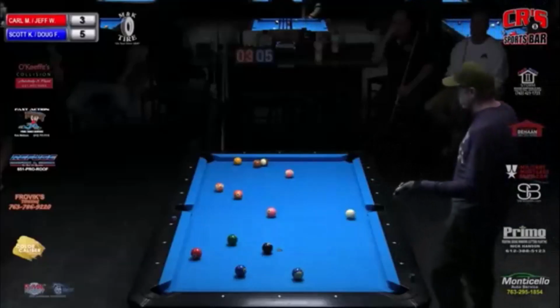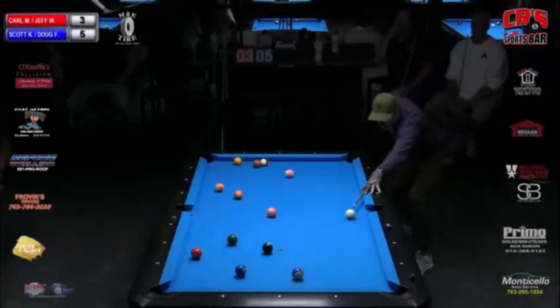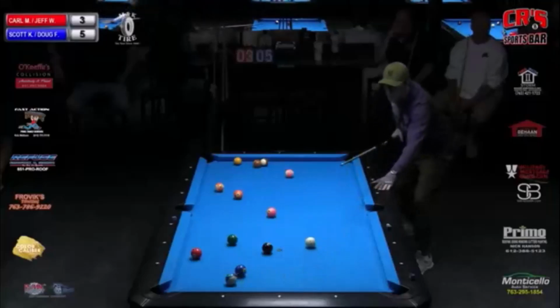John, I wouldn't have done it, and I don't recommend he do it. But if the cue ball was off that rail more, if he got a full cue ball, I think you could have cut the 1 and opened that 7 up and probably won the game from there.